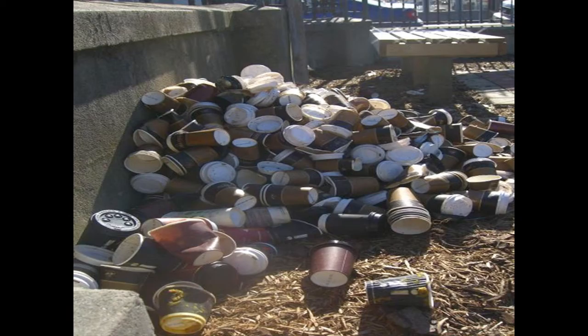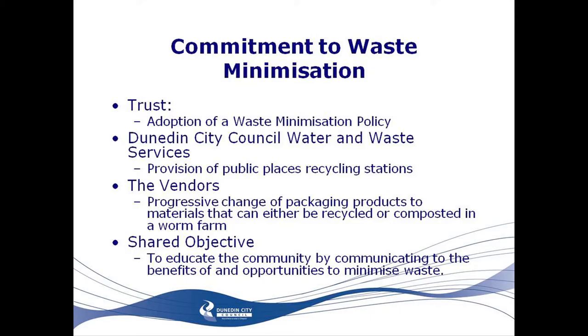This is why I make special mention of the coffee vendors. We found 631 coffee cups from a day's trading. Coffee cups are cardboard, they're waxed, they're not recyclable, and they're not compostable. They are general waste. They represented alone 14% of that general waste to landfill. This is one item. I presented the results of the waste audit to the Farmers Market Trust.